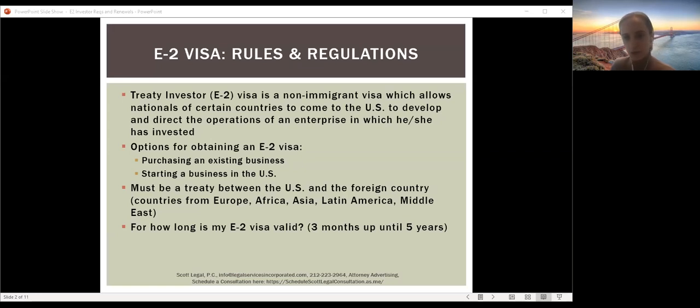Let's say, for example, that you were born in India or China, which are not E-2 visa treaty countries, but later in your life, you acquired citizenship of another country, such as Canada, UK, Germany, or any other E-2 visa treaty country. You could qualify through that new passport, through that new nationality, for an E-2 visa, and the country of birth would not be important in the E-2 treaty country analysis.